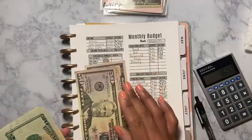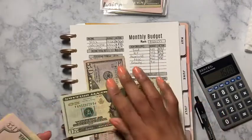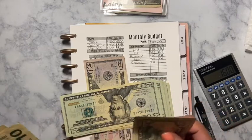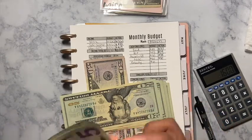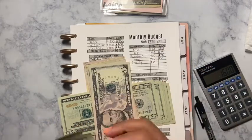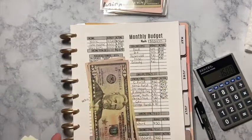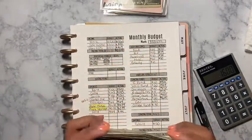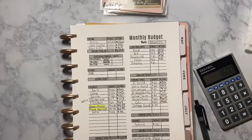Let's see how much car has. 1, 1, 2, 3, 4, 5. That's 2, 50, 60, 70, 80, 90, 100, 3, 5, 10, 15, 20. So 320. That's what car has.